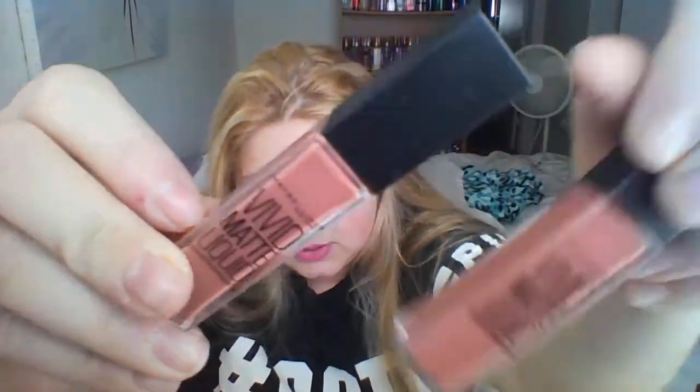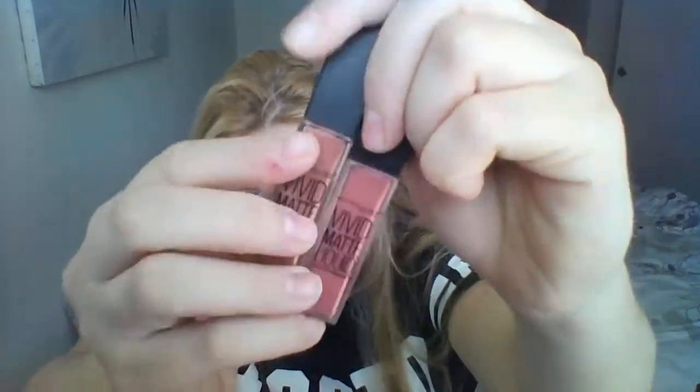Okay. So the next product that I want to tell you guys about are the Maybelline Vivid Matte Liquid Lipsticks. I have the shade Nude Thrill and the shade Nude Flush. This is Nude Thrill and this is Nude Flush. Nude Flush is a little bit pinker and Nude Thrill is a little bit more on the brown side. I really love these. Even though they are not a matte liquid lipstick like they say on the packaging, I absolutely love the consistency of these. I feel like they're so hydrating.